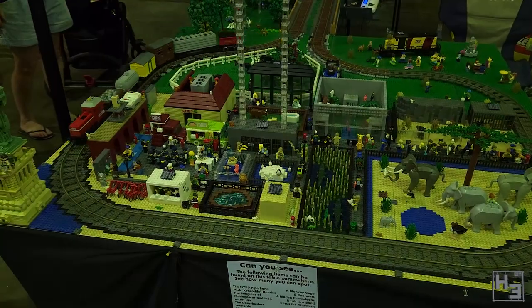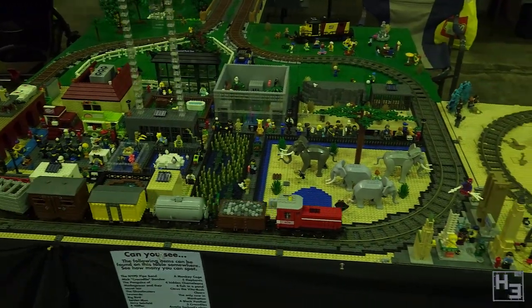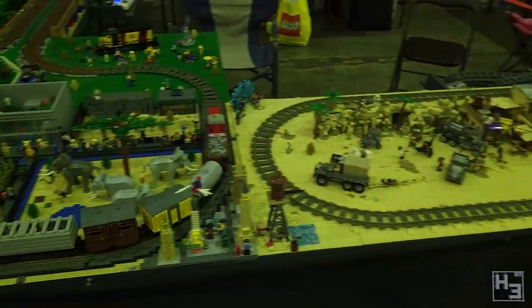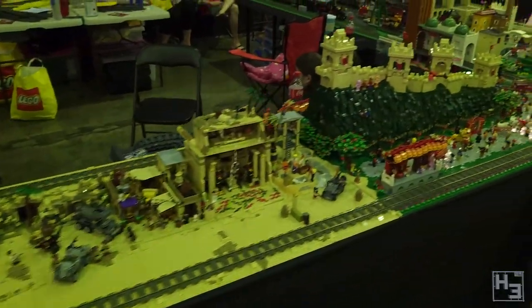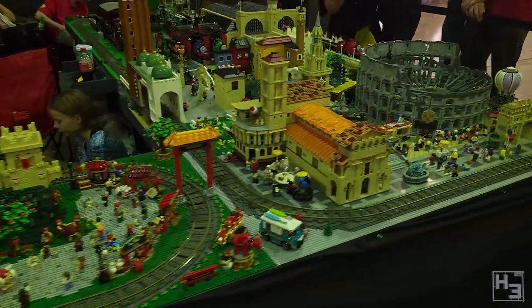Of course, it wouldn't be a model railway show if there wasn't a Lego railway. As a kid, I really, really wanted Lego trains to build something like this. Obviously, I never got that because Lego is very expensive. Anyway, I think that's about it.